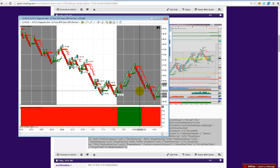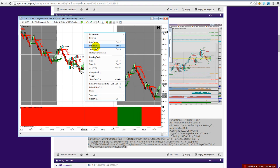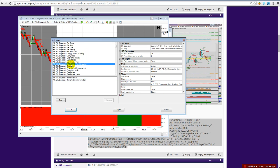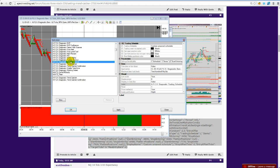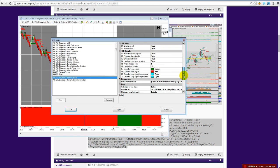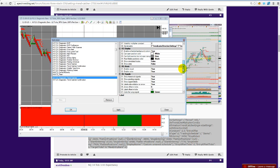Here's all the trend catcher trades just taken by themselves. I can then go in here. Now, you have to be an elite day trading plan member in order to use the stats. Obviously, they're not for binaries because they don't take into account expiration, strikes, things like that. So it's made for futures and forex traders. The stats are made for futures and forex traders. But anyway, you go into the indicator. If you're an elite member, then you can turn them on, right up here.